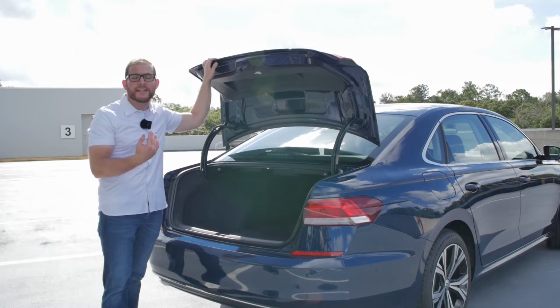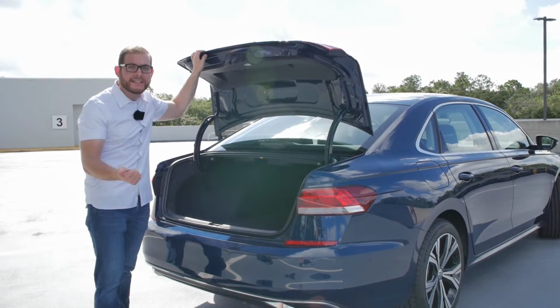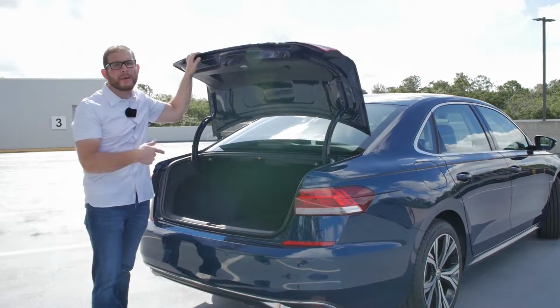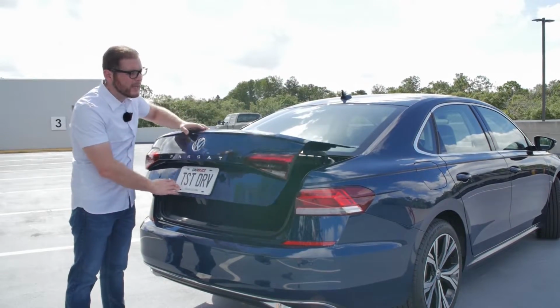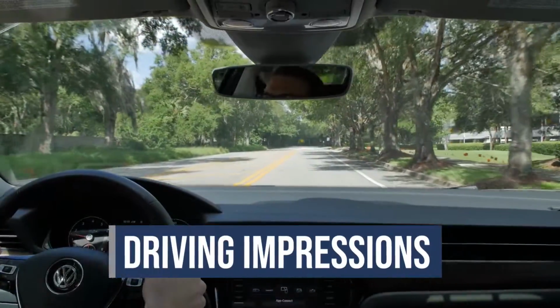And honestly, I do believe at this point, if your goal is to get the car with the biggest back seat and the biggest storage space, you're probably not looking at a sedan like the Passat. You're probably going to want to look at an SUV like the Tiguan.